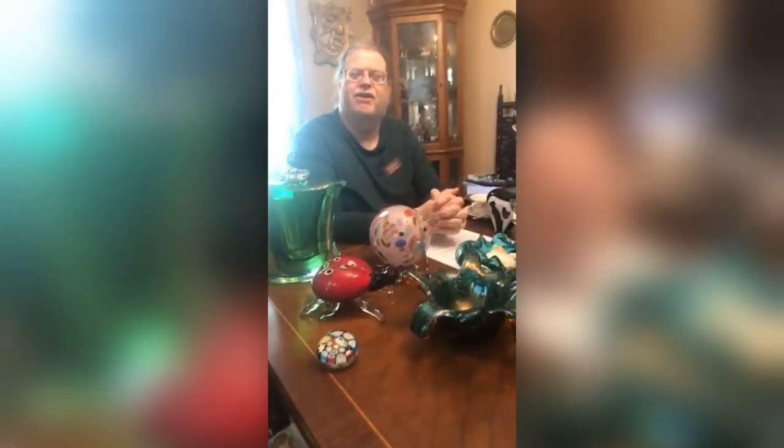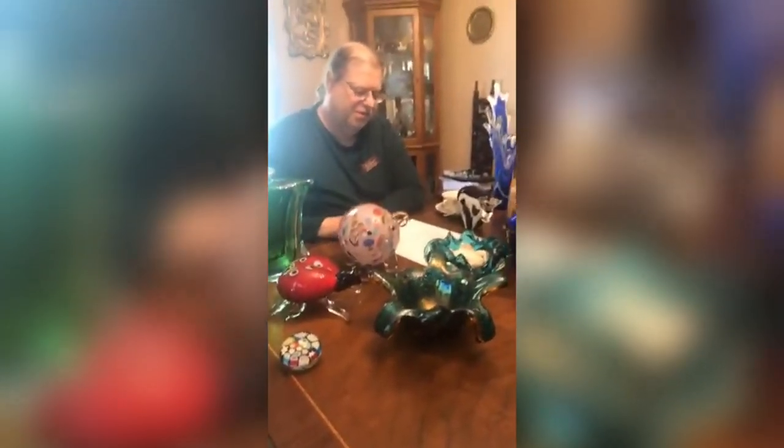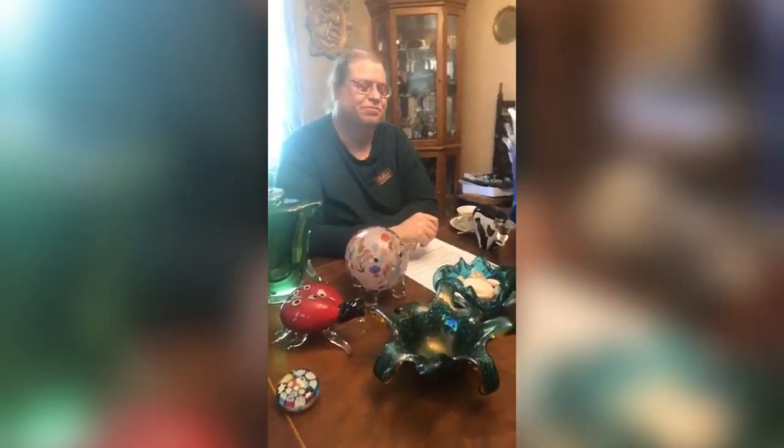I also have in my collection a polar bear, a teddy bear, a rabbit, a swan, and another pig. Oh my gosh. As he said before, this is only about a third of all of the Murano glass that he has. So this is a very impressive and beautiful collection. I can't resist. It's an addiction. You've probably got me hooked too, because I'm going to be looking for these all over the place now.